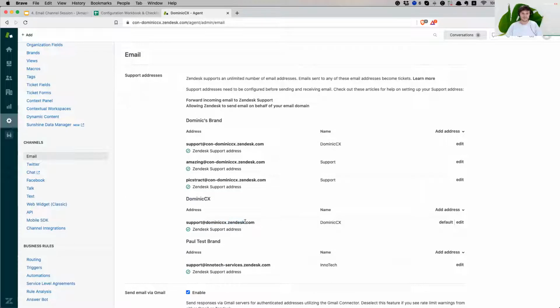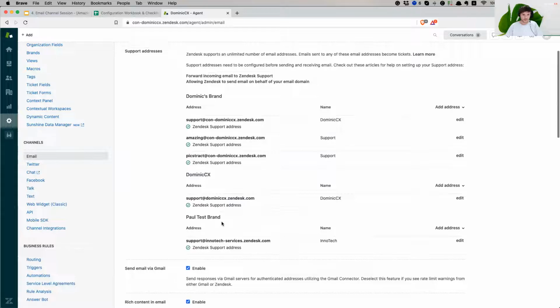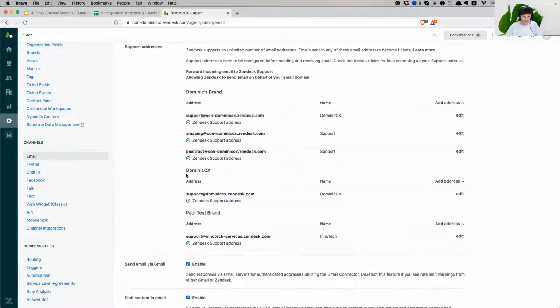So now we are going to go ahead and create an email address. This is my brand, and here at the right I have a call to action, which indicates adding an address. Do I want to connect an external address, or create a new email address? First I'm going to create a new Zendesk address.